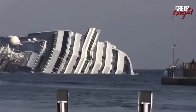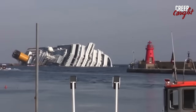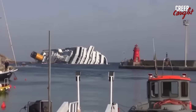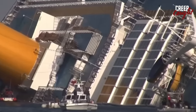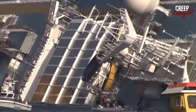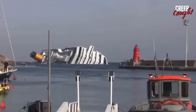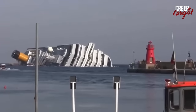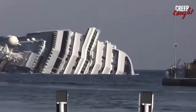On January 13, 2012, the Costa Concordia, an Italian cruise ship, suffered a disastrous fate during its voyage. Under the direction of its captain, the ship sailed too close to Giglio Island and collided with an unseen submerged object, causing it to list and partially sink near the island. The event led to a six-hour-long rescue operation, but sadly, 33 lives were lost.